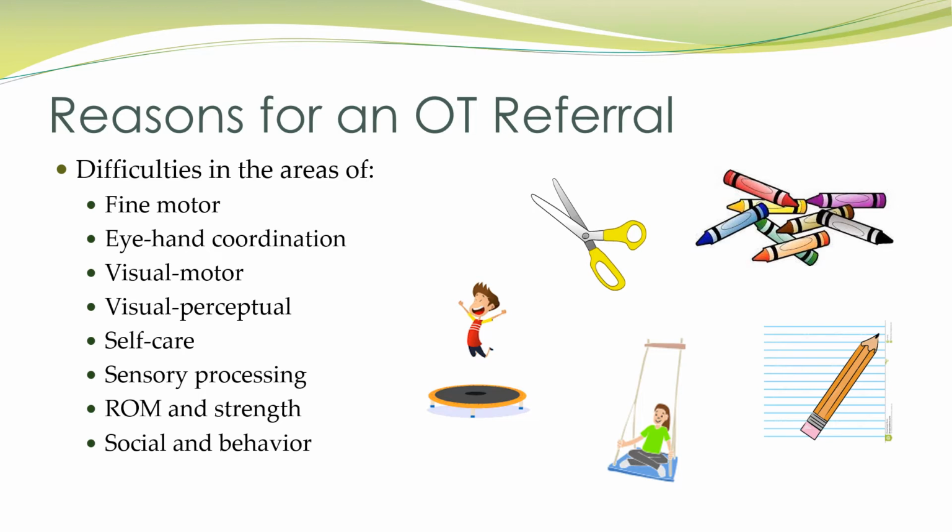Visual perceptual, difficulties with sorting, matching, figure ground, scanning, and letter reversals. Or self-care, difficulties with manipulating clothing fasteners, shoe tying, dressing, feeding, and using eating utensils. Sensory processing, they show delays in adaptive responses to sights, sounds, movement, taste, and touch.